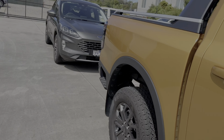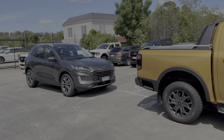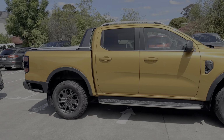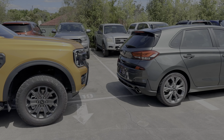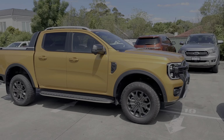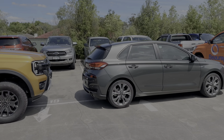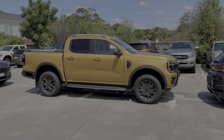So let's get out and have a look. And there you go. You can see there's plenty of space at the back of the car, but then also there's plenty of space between the car and also the front car in front of it as well. So there you go, that is how the active park assist works on the Ranger Wildtrak and also the Everest Platinum.